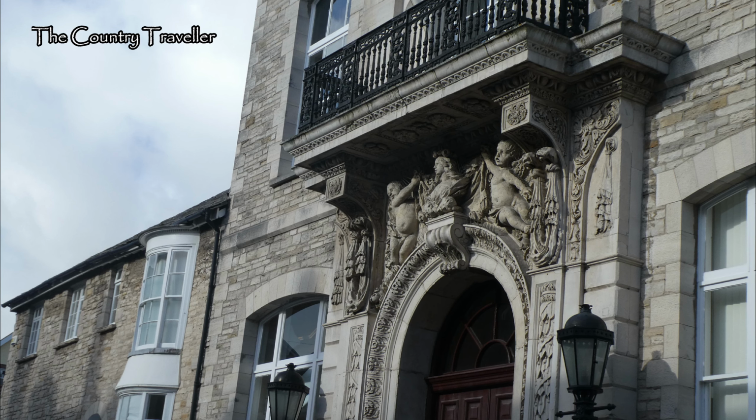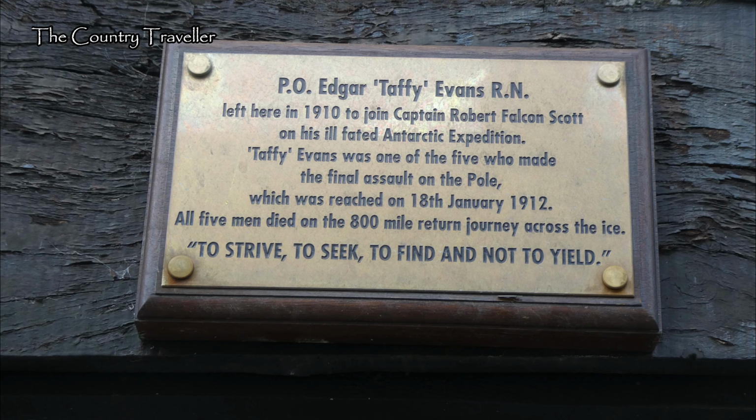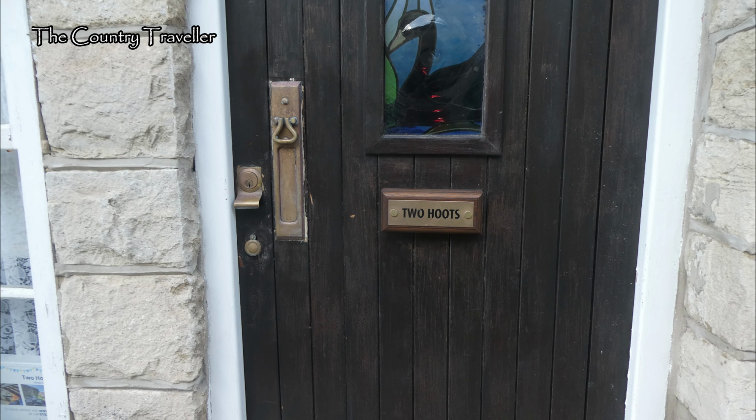The fifth thing that you probably missed is a bit further up the high street. Above the door of this small cottage, built of Purbeck Stone of course, is a small brass plaque. You can read it for yourself. It's places like this that really brings history alive for us. The cottage is called Two Hoots. The good news is that you can stay in this historical cottage yourself. It's now a self-catering holiday cottage.